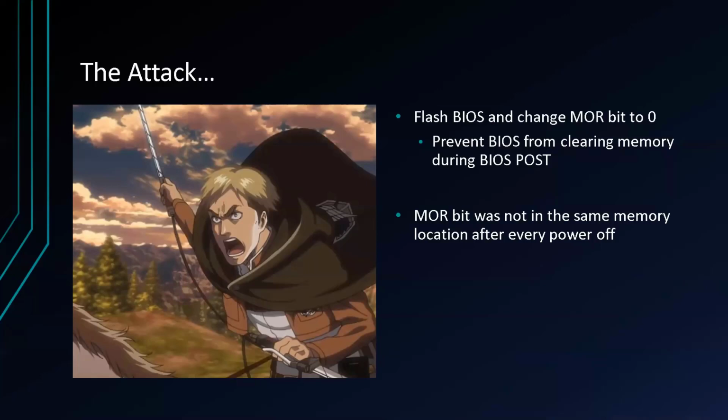But after several tests, we noticed that the MOR bit was placed in different sections of the memory, so we weren't able to create a script that just focused on a specific memory address. We had to find a way to change the bit within a range, in which it could be found in this particular range of memory.